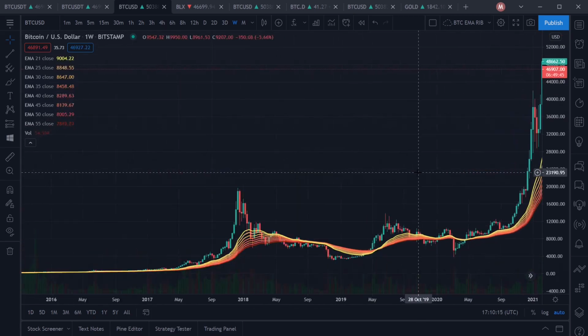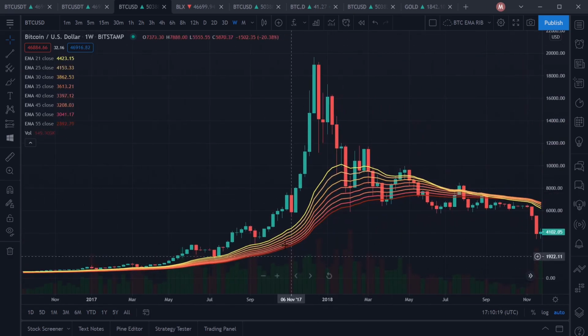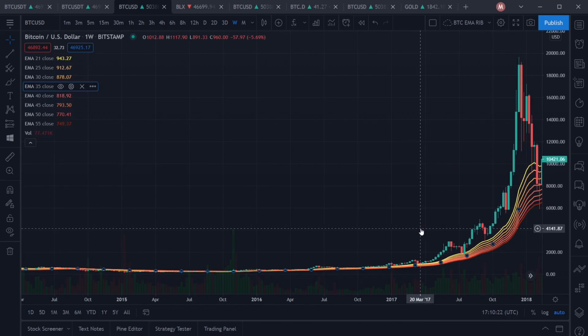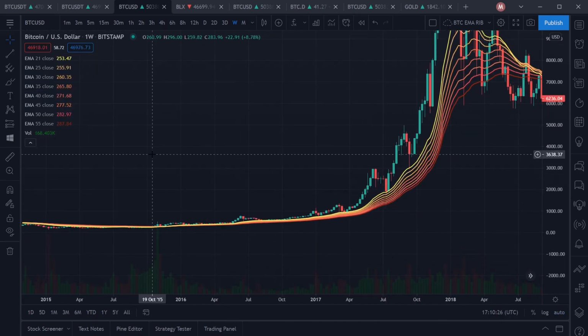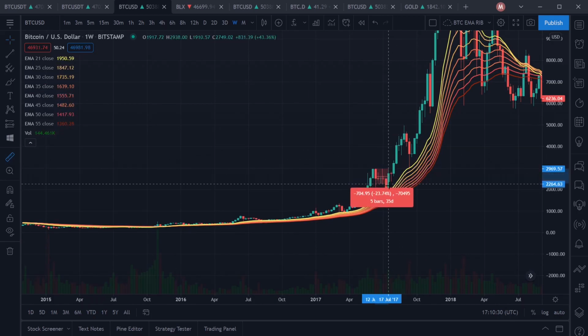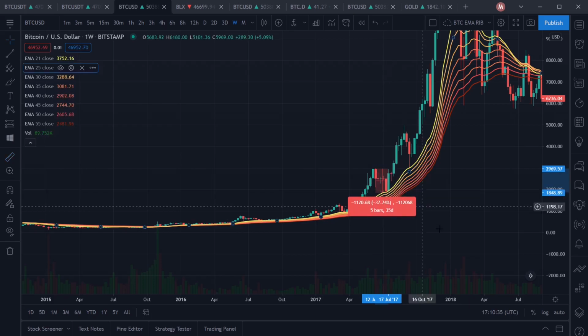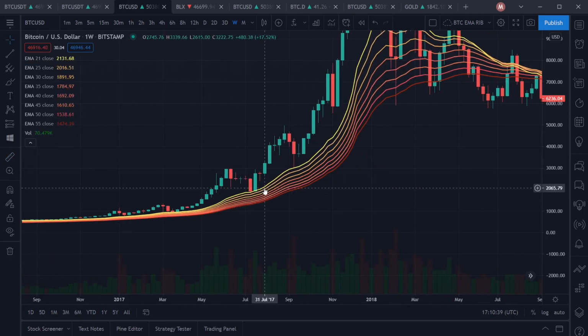If we just look at the history, let's zoom out again and go look at the history. We can see on the first bounces in 2017, it fell all the way down. These are huge drops, kind of like what we're having right now, down 37%, 36%, all the way down to the 21 EMA. And once we touched it, we had a huge bounce up and a huge run up the next week, right?